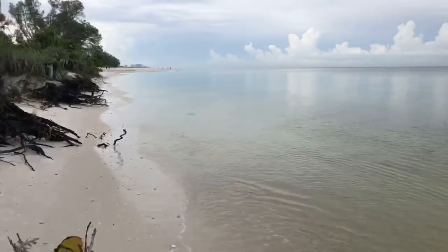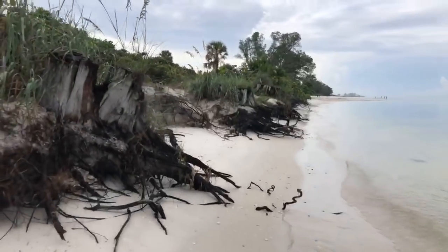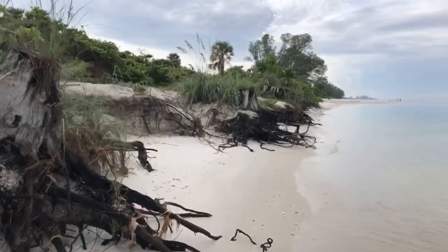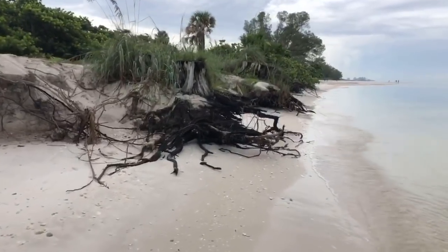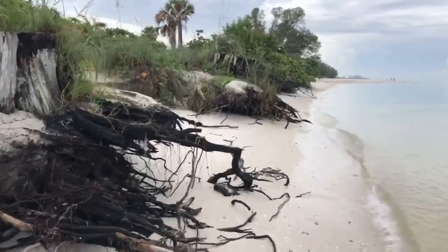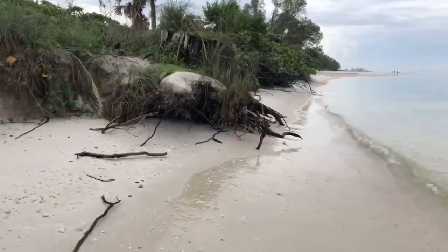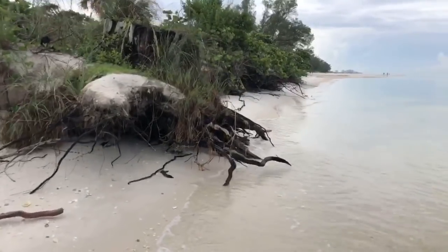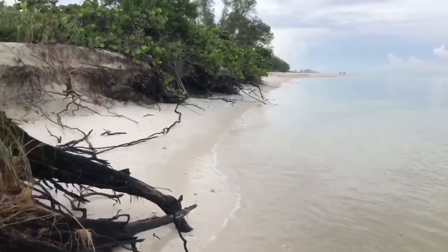We've definitely had our share of problems here over the past year. We've lost a lot of beach. You can see all this erosion here. Seems like we've been dealing with this red tide forever now. We had an outbreak for over a month. Then we had maybe a week without red tide and it came back.